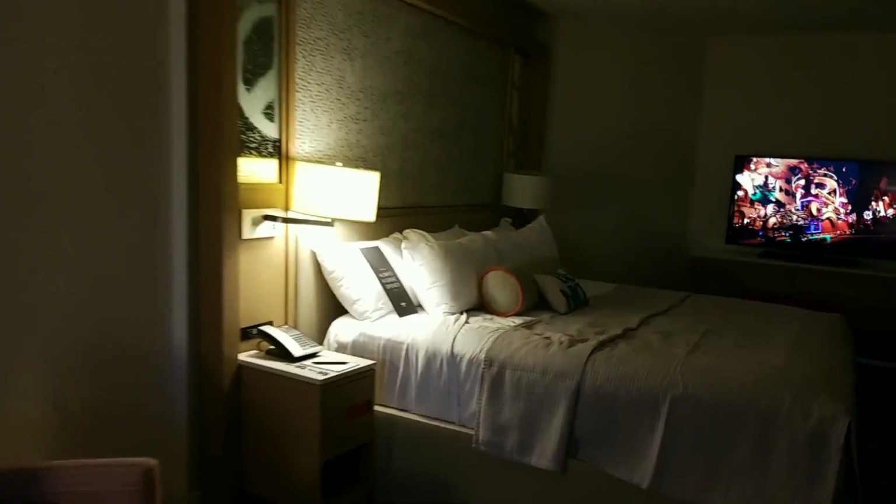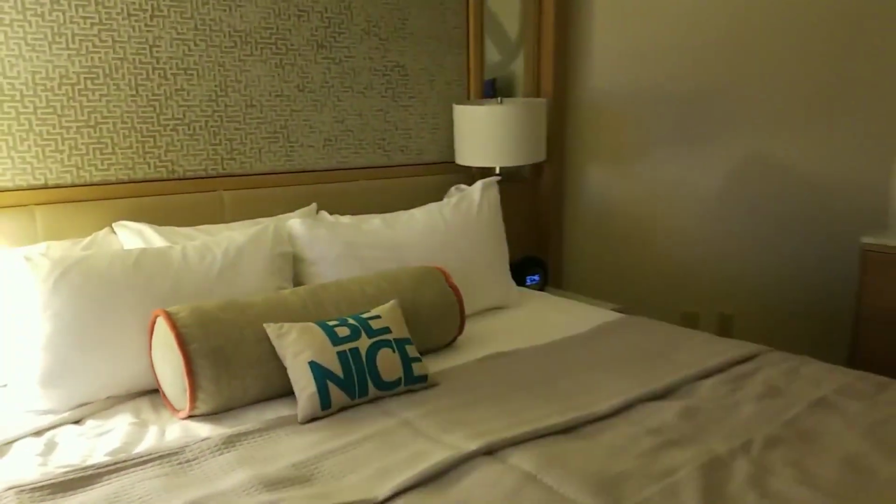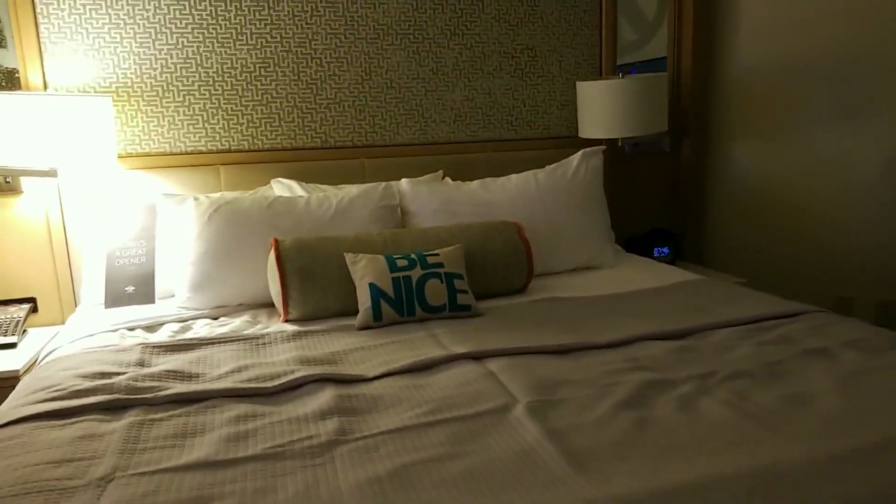Go back here and check out the bed. Nice big king bed. And dresser here for you to store all of your luggage, clothing.